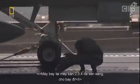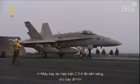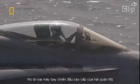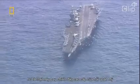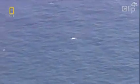We're launching aircraft, catapults 2, 3, and 4. Stand well clear. Shoot 'em up. The F-18 Hornet is the heart of the air wing. It's the Navy's top strike fighter aircraft, thanks to its reliability and performance during combat.